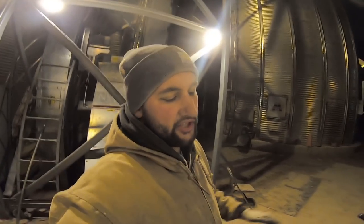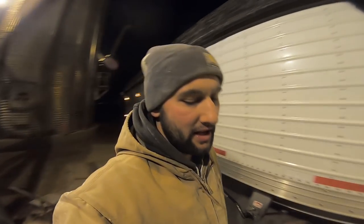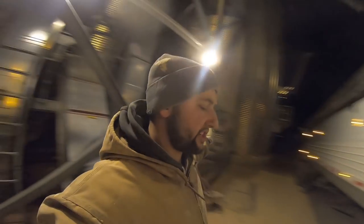Alrighty, ladies, gents, and germs, 10:30, calling it quits for the night. Everything's just about full. I wish we had someone moving corn. I wish we had someone chiseling right now, but it is what it is, guys. So I'm just gonna finish up in this last hopper and put it up for the night.